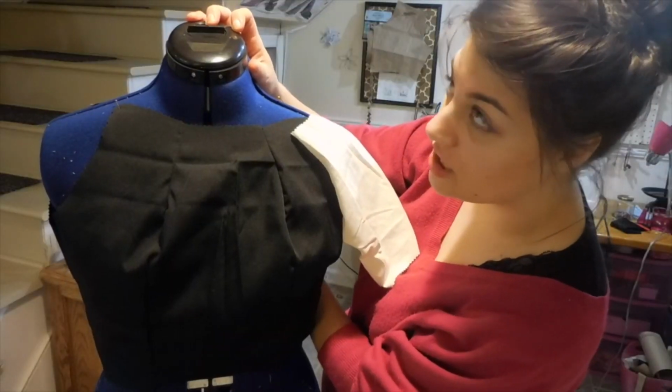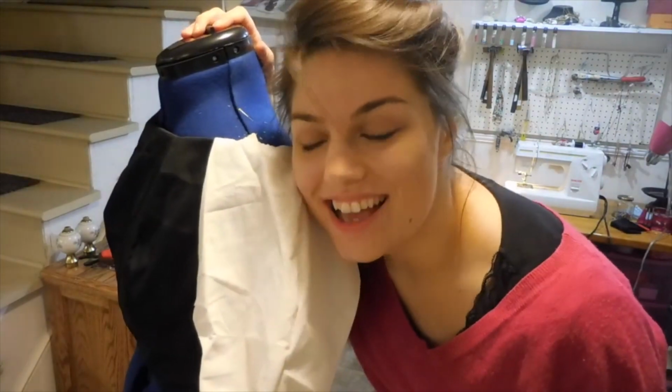Not changing the design. Okay, now I can actually use the fabric and actually start making this dress. Again, I did make the bodice, I made the skirt. That's another thing.